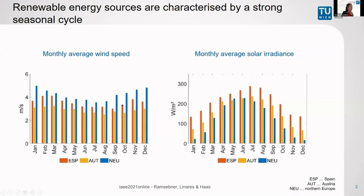So just jumping into a first analysis, which also describes this background very well, we're basing our study on Spain, Austria, and Northern Europe, as you can see here in the graph. We first analyzed the average monthly wind speed for all three countries. And we see here that, as expected, Northern Europe has an overall high level of wind speed throughout the year. For Spain and Austria, there's a more seasonal cycle, with lower winds overall, and they all decrease through summer. If we now look to the right, for solar irradiance, we have this typical seasonal cycle, with the highest availability in the summer months and low availability, specifically in the northern countries in winter.